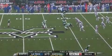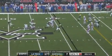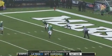This is a very tight goal line play that should have gone to replay. The ball does break the plane of the goal line, and we should have ruled touchback. Instant replay should have stopped the game for review since this is an important field position play.